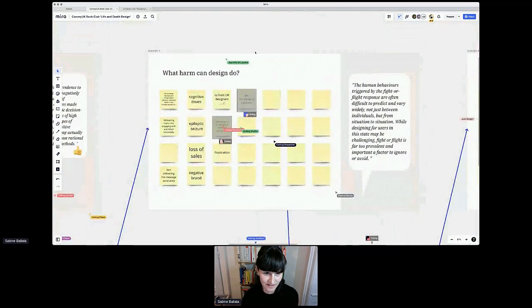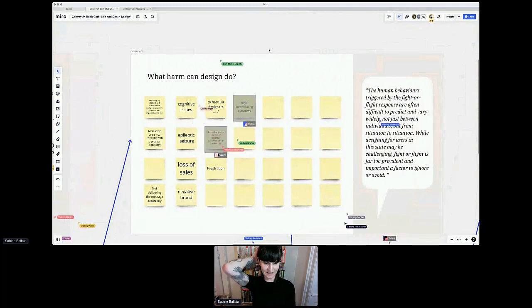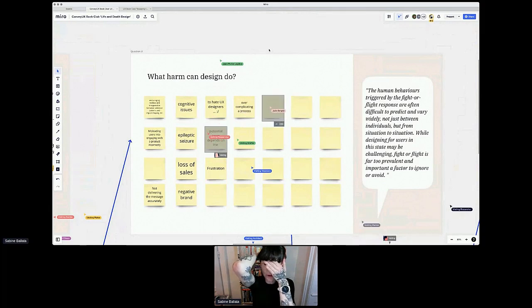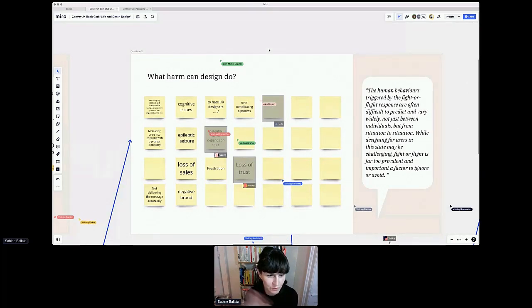What harm can design do? To hate UX designers, that's a good one. Seizures, yes. That is very true, sadly. That's actually happened. It's not in this book, but there was a story I once read and it was pretty evil, where someone actually tried to do it on purpose in some forum. Wasn't Discord, something similar? If it comes to me, I'll tell you. But yes, that could happen.